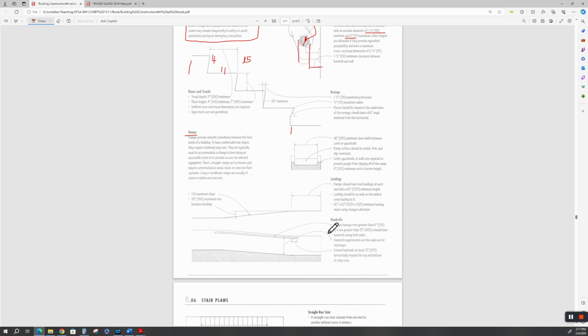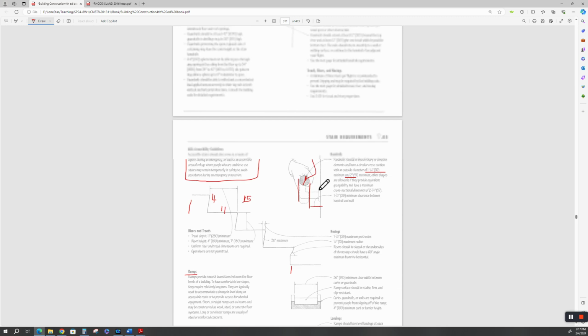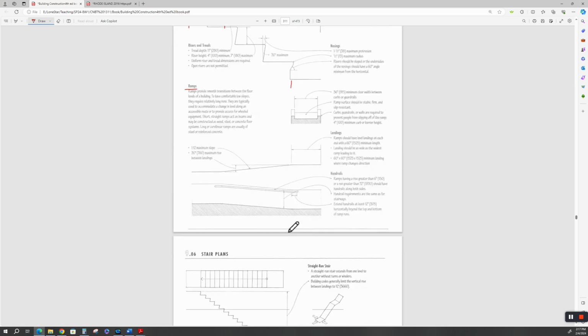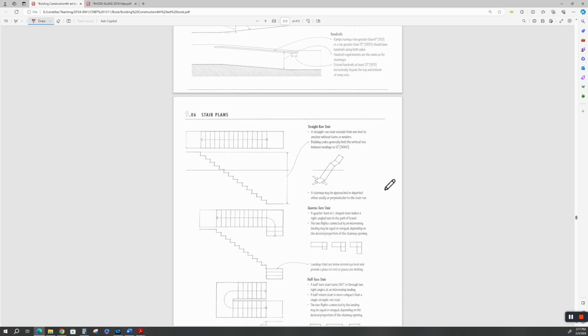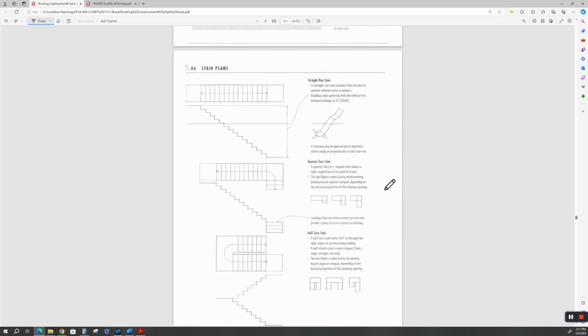All right. Handrails. Ramps having a rise greater than 6 inches or a run greater than 72 inches should have handrails along both sides. Handrail requirements are the same as for stairways. That means the extension, and then there's a height. Check your building code. Check the ADA code. Those things have a way of changing. And it is not the regulatory agency's responsibility to let you as the designer know when these things change. And we're at 42 minutes.